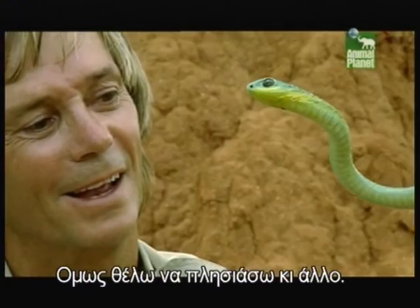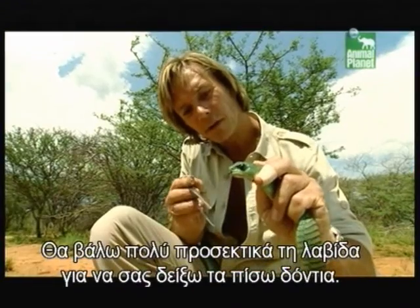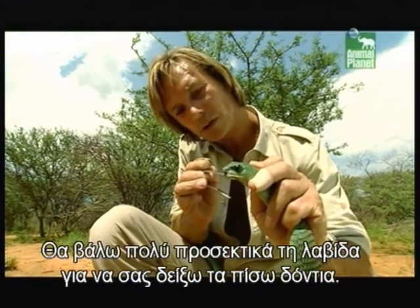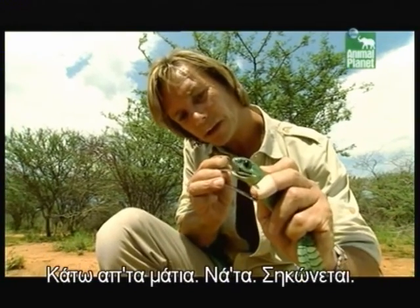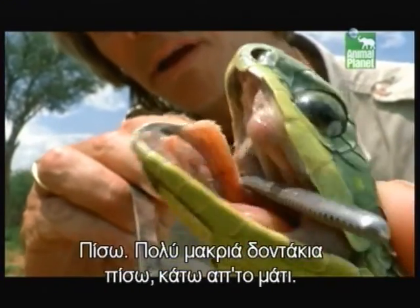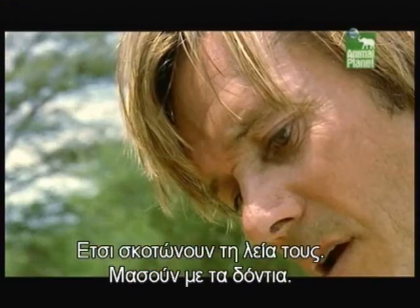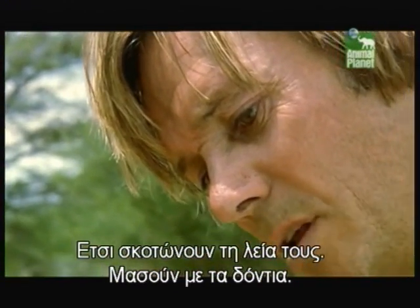That's a pretty boy, eh? But I want to get even closer. I'm going to very carefully insert the forceps and show you those back fangs. Just below the eyes. Maybe I can just lift them. There we are, always lifting them myself. Right in the back. Very long little fangs, but right in the back under the eye. And that's how they kill their prey, by chewing those fangs in.